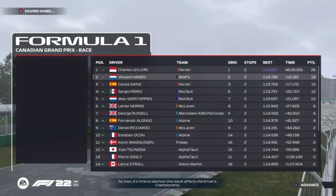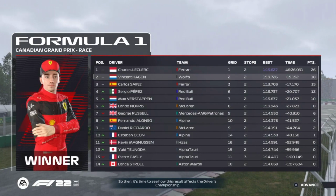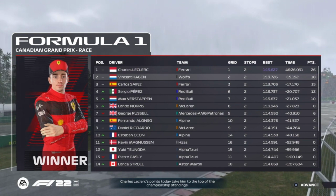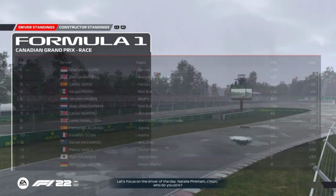So then, it's time to see how this result affects the Drivers' Championship. Charles Leclerc's points today take him to the top of the championship standings. Let's focus on the driver of the day.